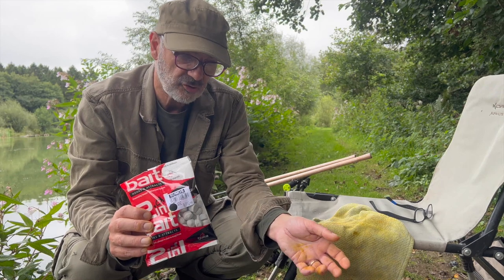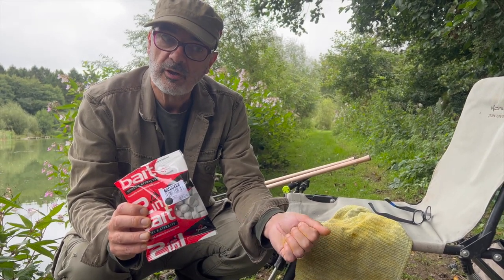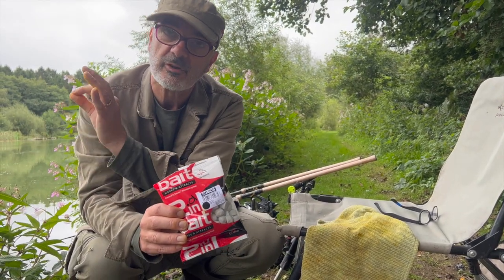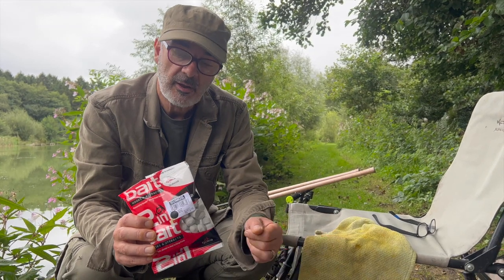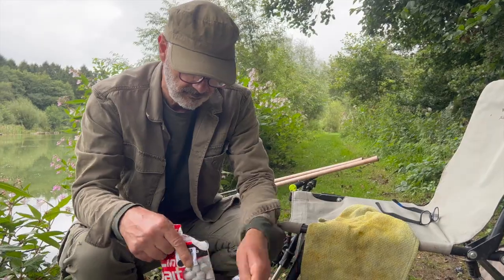And I'm going to saturate them in Sensate liquid, because if you've ever done that and you've dropped some bait in the water, you will see the amount of stuff that comes off them, particularly with the dyed one, you can see it really visibly. So that's what I'm going to do now. I'm going to coat them, saturate them.